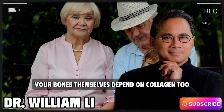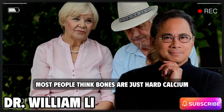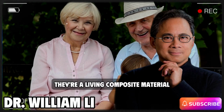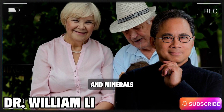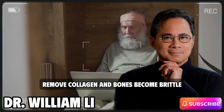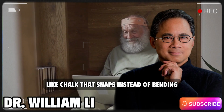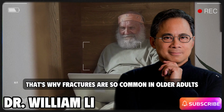Your bones themselves depend on collagen too. Most people think bones are just hard calcium. In reality, they're a living composite material. Collagen fibers form the flexible frame, and minerals like calcium and phosphorus harden around it. Remove collagen, and bones become brittle, like chalk that snaps instead of bending. That's why fractures are so common in older adults.